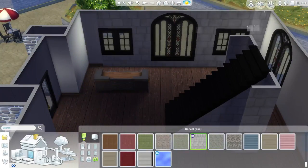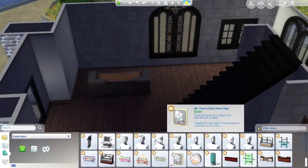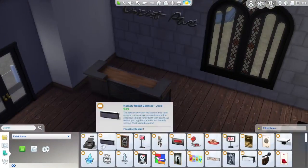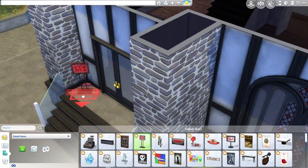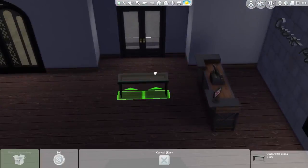And then I get rid of some of the windows right there so I can add a sign that says something in Simish. There it is. I'm just going to say it says Windenburg Books. Putting a sell sign out there, and put another one on the desk.